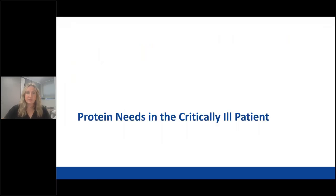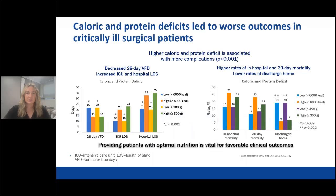Now let's move from lipids to protein needs in the critically ill patient. First, I want to share a study in 2016 by Ye and colleagues where patients admitted to the surgical ICU of the Massachusetts General Hospital were included in a prospective observational cohort to determine whether nutritional status was associated with discharge destination in critically ill surgical patients.